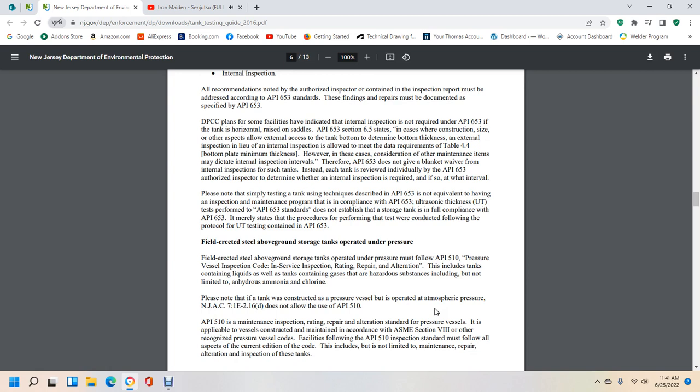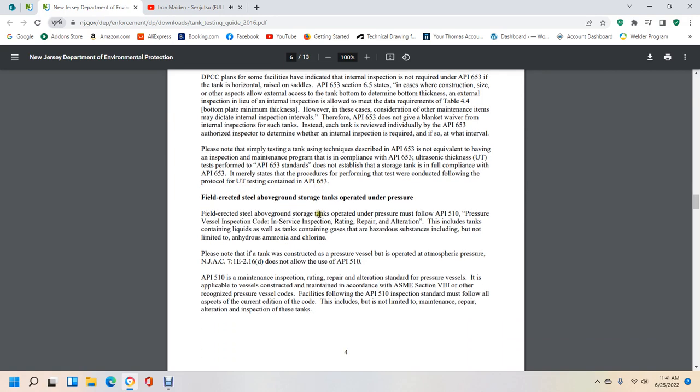Ultrasonic thickness testing must be performed to API 653 standards. An established storage tank program is not fully complying with API 653 if it merely states that the tests were conducted following the protocol for ultrasonic testing contained in API 653.